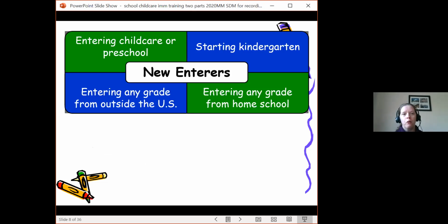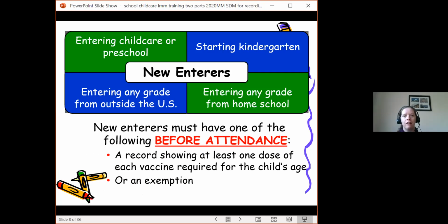So I want to talk about new enterers and the immunization requirements for these children. A new enterer is someone who is starting preschool or childcare, someone who is starting kindergarten, someone entering any grade from outside the US, or entering any grade from homeschool. New enterers must have one of the following before they begin attendance at your school or childcare: a record showing at least 1 dose of each vaccine that's required for the child's age. So they don't have to be totally up to date on their vaccines, but they need at least 1 dose of each vaccine, or an exemption.